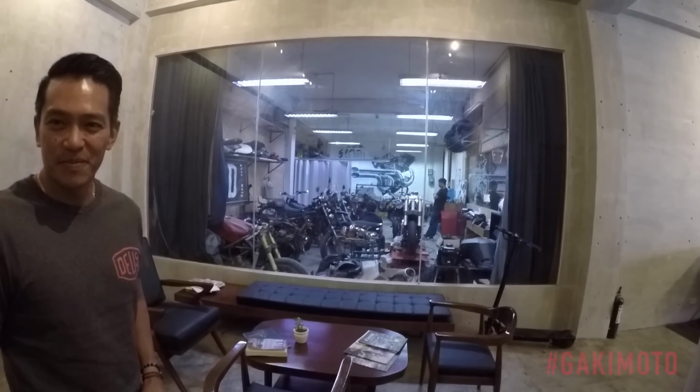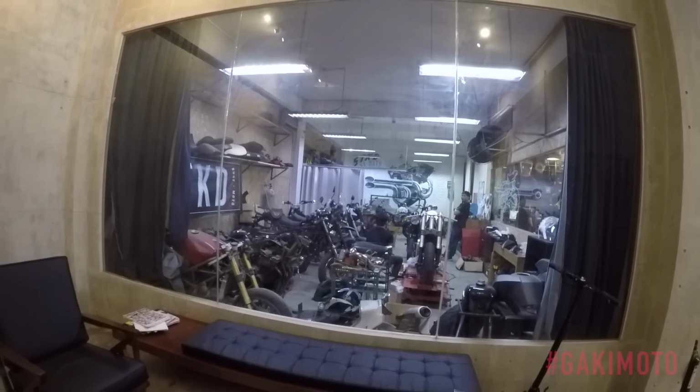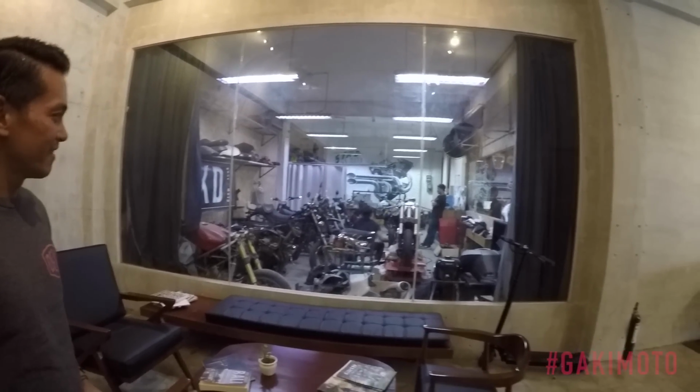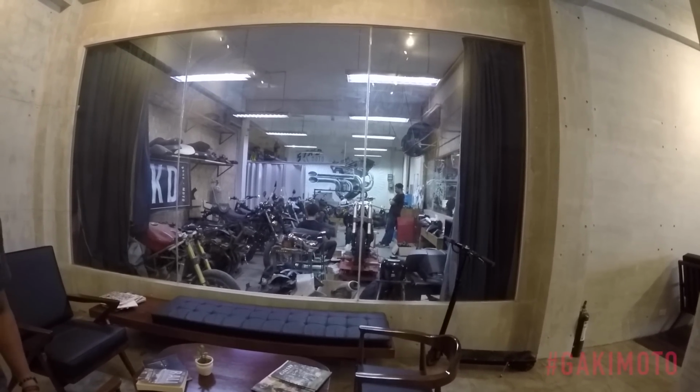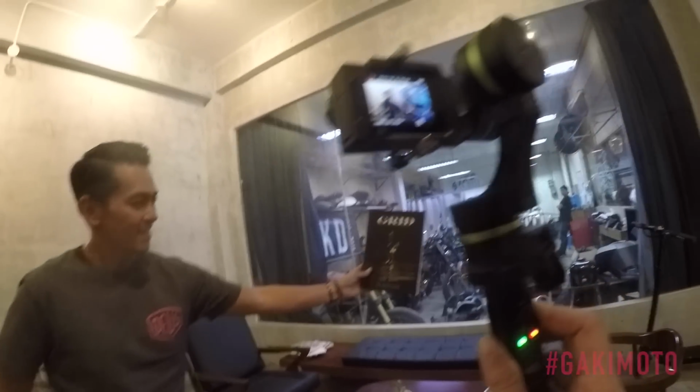It's full view here. This is not my first time here, but this is my first time to see the wall thing. We had a shoot here for Grid Magazine. Correct, that's right. And the cafe. I missed it, I wasn't here, but now in print. Oh, you have a copy. Grab a copy, thank you.